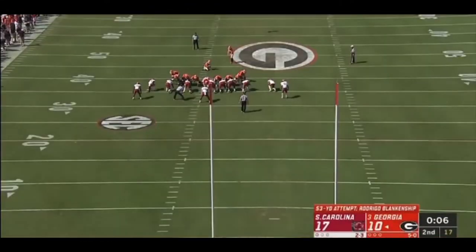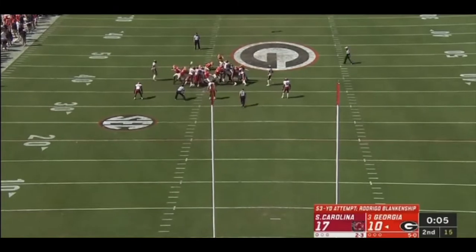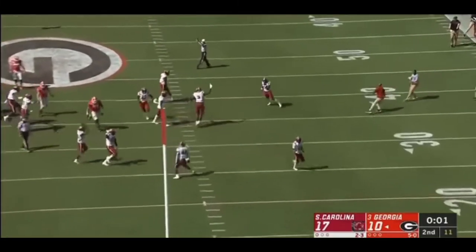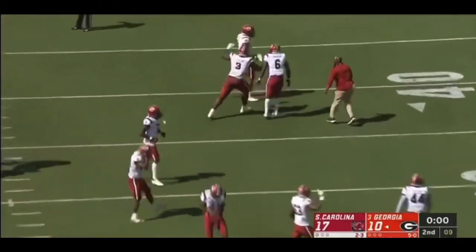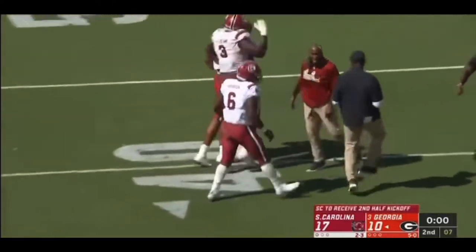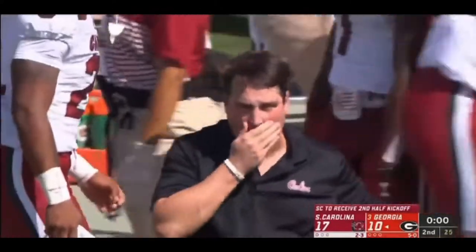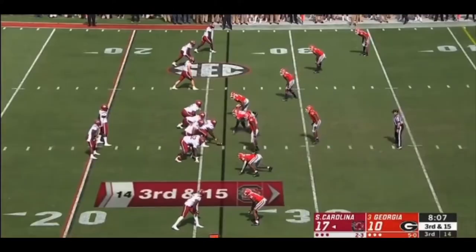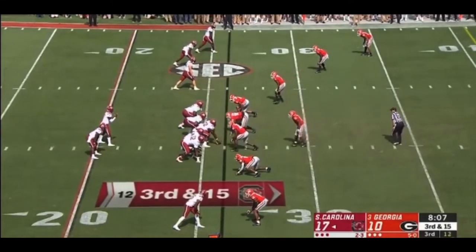Call from 53. And that's deflected. That had nothing to do with the kicker being iced. That had to do with that defensive front for South Carolina stopping Georgia before the gun. And it is a Jordan needs to anticipate something like that.